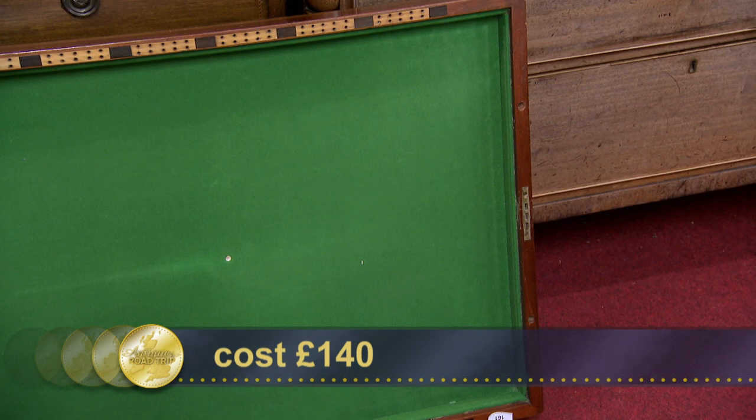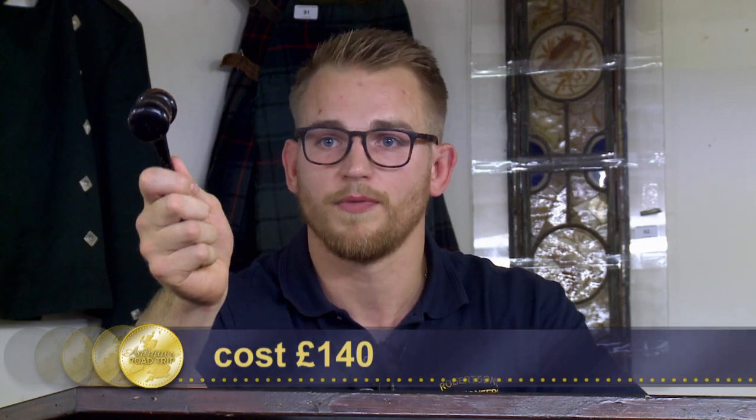The item that could lose me all this profit is coming up. If you're having a party, this is exactly what you need. Exactly, £100, 90, 80. Party time. £80, advancing 85, 90, 95, 110, 120, 130, 140. At £140, last chance at 140.